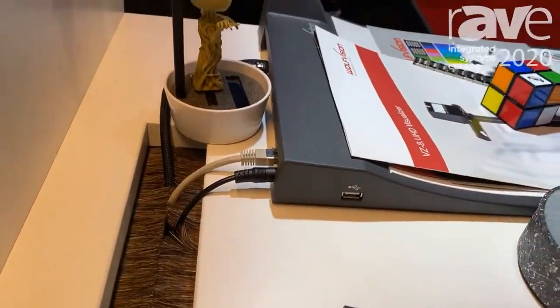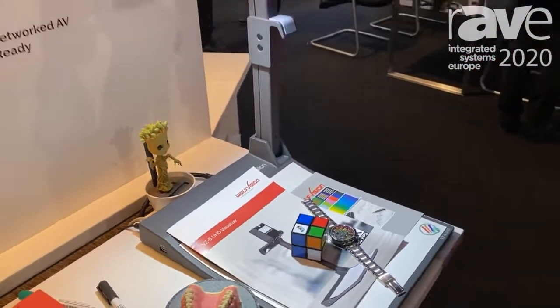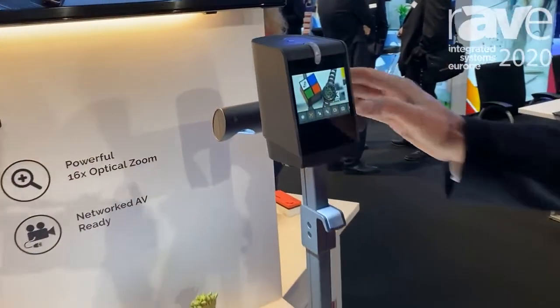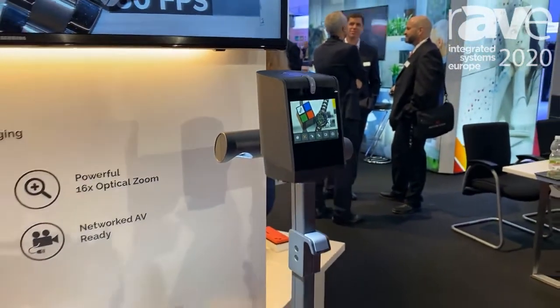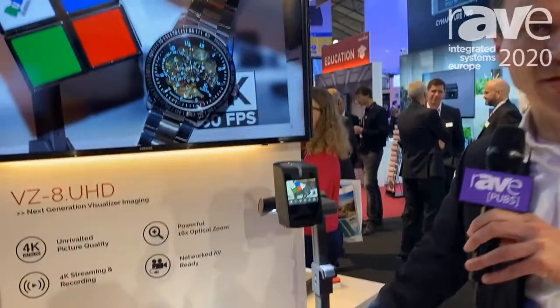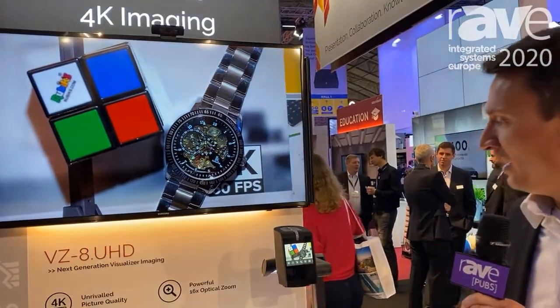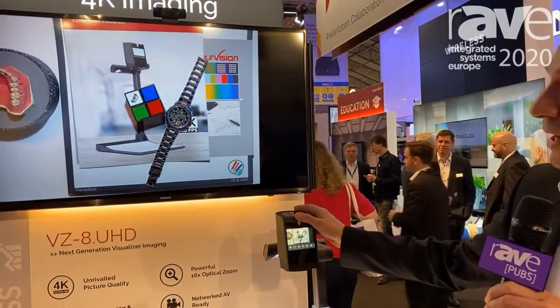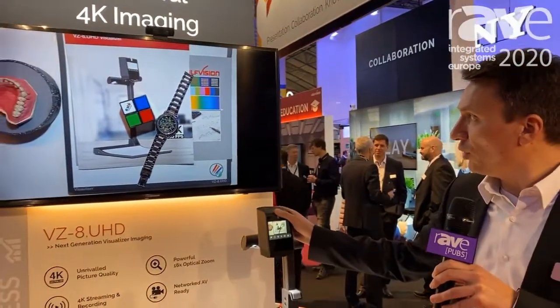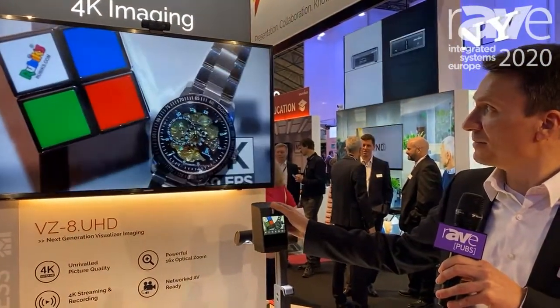It has an amazing image quality, a very unique user interface. You find everything at the camera head, no distractions by hand touching a user interface down here. The visualizer has a large optical zoom range from A3 all the way down to smallest details.